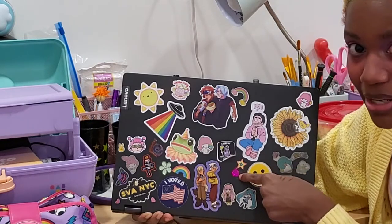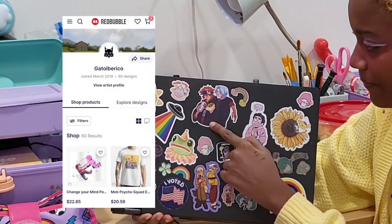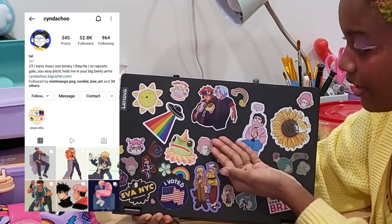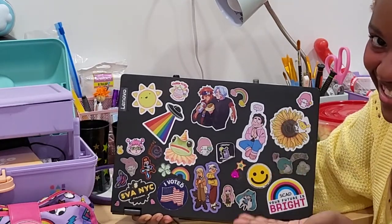There's a little heart gem from Michaels. This is a little Steven, because I love Steven Universe. This is from Redbubble, I will put the artist. These are Ricky and Manga, obviously, I love Skate and Vinny. Not from Redbubble, it's from the artist shop, I will link it. This is from SVA again, I just like stickers, guys.